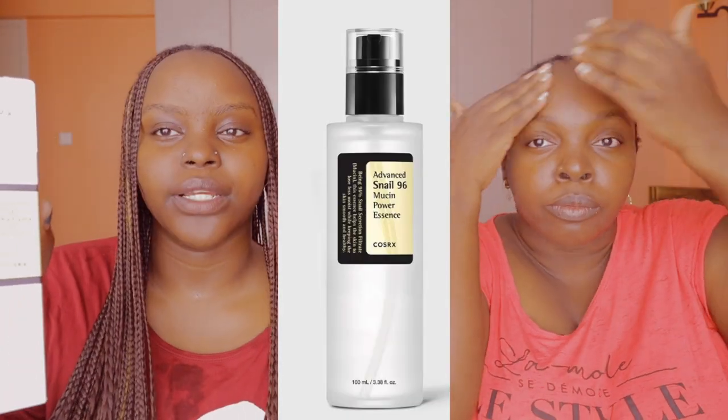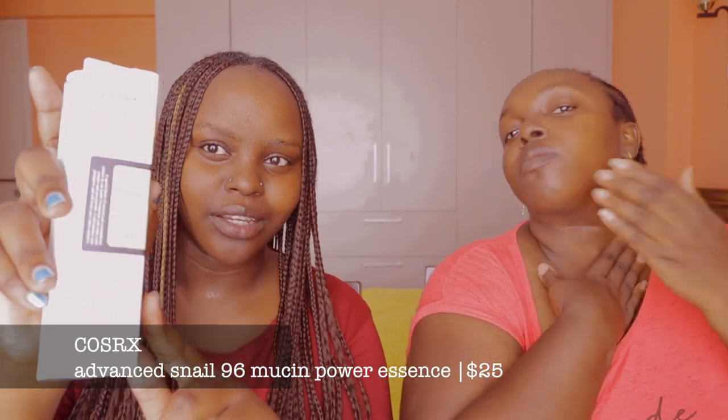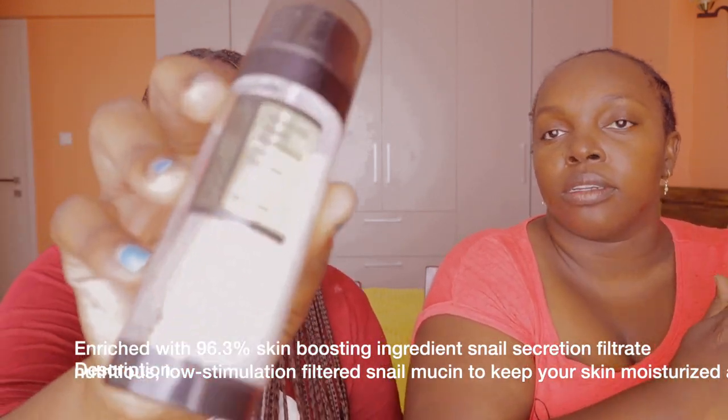As you do that, this is what I use. Let's say if I'm going to have makeup on, I use this serum because it's also hydrating. It's by CosRX. It's the Dual Radiance.